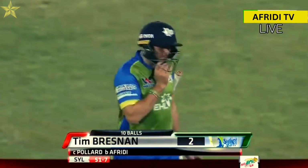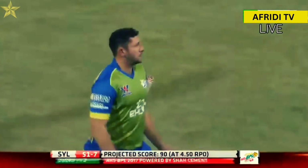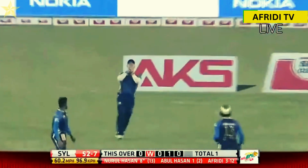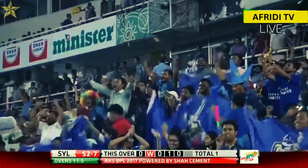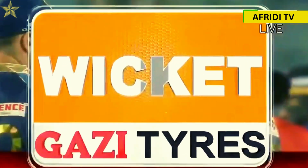Tim Bresnan out for 2. It's 51 for 7. Middle order. He was made to open the innings tonight. Have a look. Wicket number 4. Oh, you talking about getting some runs, Athar? They're finding it difficult to defend here as a batsman. Have a look. What sort of a stroke that was?